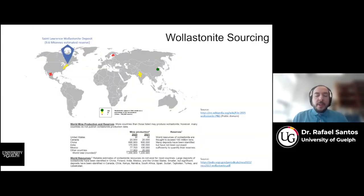So the very first thing I would like to comment on is that when considering what mineral to add to agricultural soils, we have a few options. One of the key considerations should be the distance between the mine and the point of application. Of course, abundance of the mineral is also important. So we need to find minerals which are available in as many places around the world as possible.